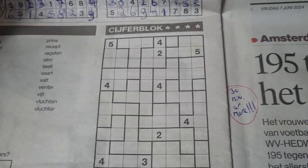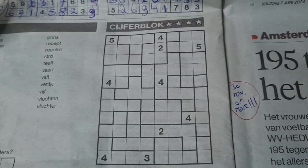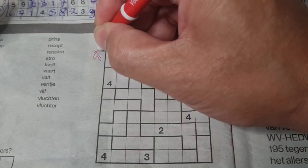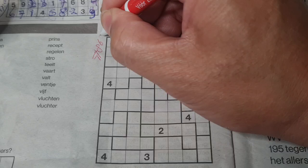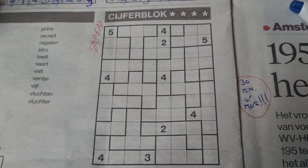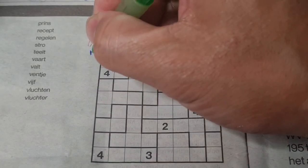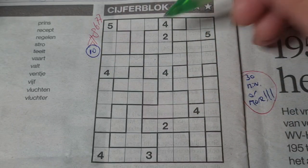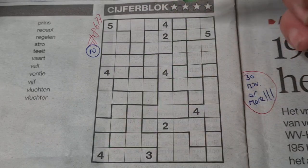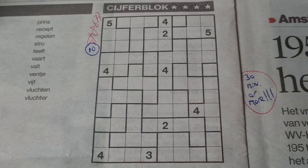Yes, this one is a special one with 10 printed digits. Yes, looking forward to solving this one. This one will be number 8677, with 10 printed digits. The hard ones always have 8, 9, or 10 printed digits. This one has 10. 1, 2, 3, 4, 5, 6, 7, 8, 9, 10. It's indicated with 4 stars. For a 4 star puzzle, I need 30 minutes or more.